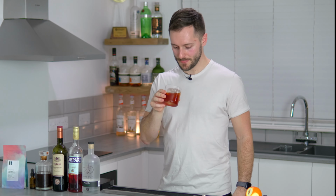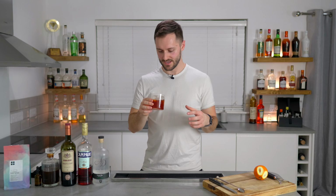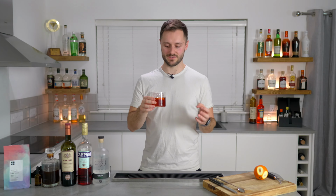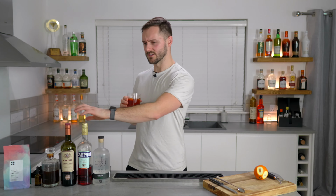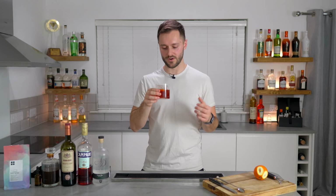Oh, that was a strange sound. Oh, that's so good. So this is very much a Negroni with coffee on top. I know that sounds silly, but you've still got those really big bittersweet flavor notes of a Negroni. All of the ingredients we know and love are very much still there, just with another layer on top with the coffee coming through.